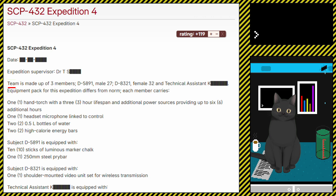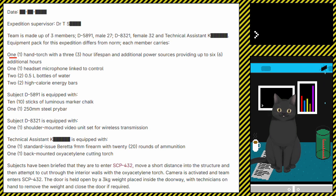Each member carries 1 hand torch, with a 3-hour lifespan and additional power sources providing up to 6 additional hours. 1 headset microphone linked to Control. 2 0.5-liter bottles of water. 2 high-calorie energy bars. Subject D-5891 is equipped with 10 sticks of luminous marker chalk, 1 250mm steel pry bar.